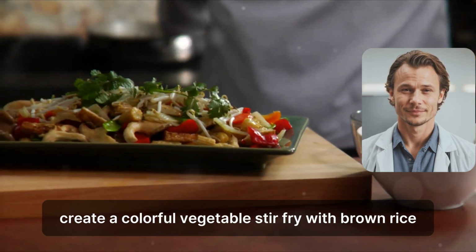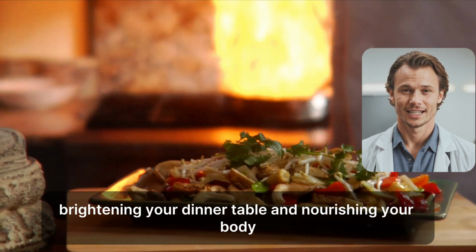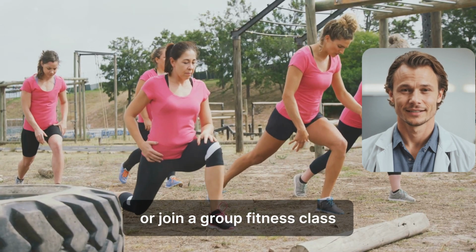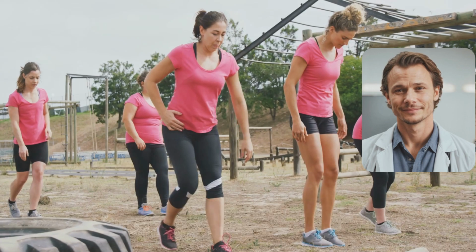Create a colorful vegetable stir-fry with brown rice for dinner. Imagine this vibrant dish brightening your dinner table and nourishing your body. Go for a long run, 60 minutes, or join a group fitness class. Picture the camaraderie and support from others, helping you push your limits.